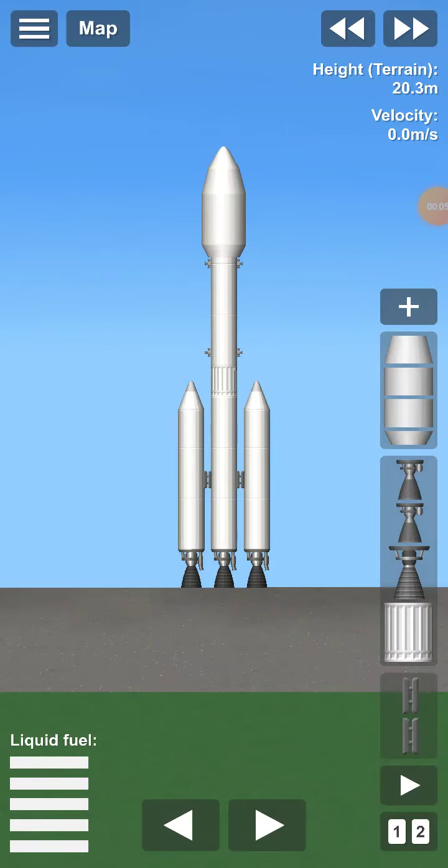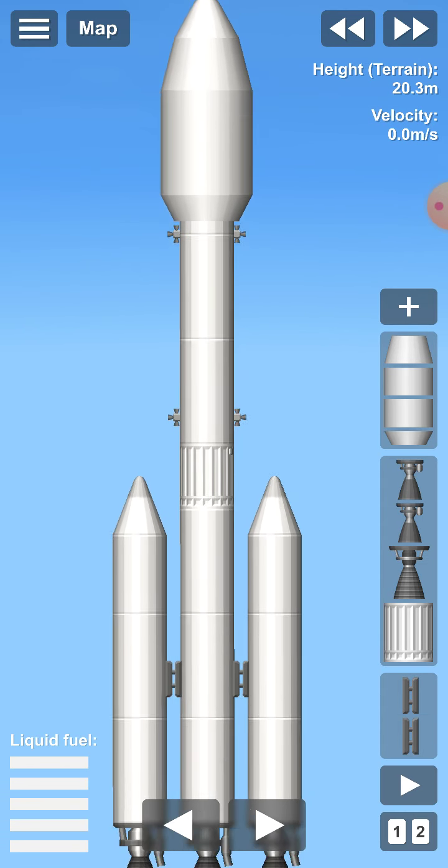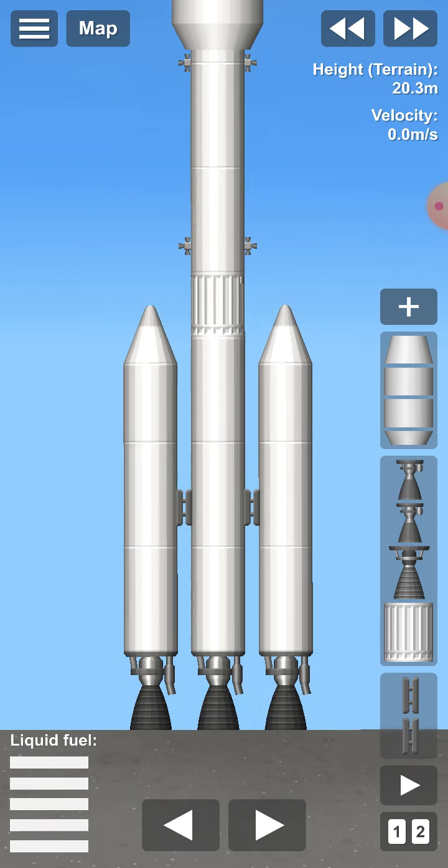My name is Aiden Yit, and today we are going to launch a rover to Mars. Right now we are at 1 minute and 50 seconds from launch. So first I'll tell you all about my rocket design. This rocket design is inspired by SpaceX's Falcon Heavy.